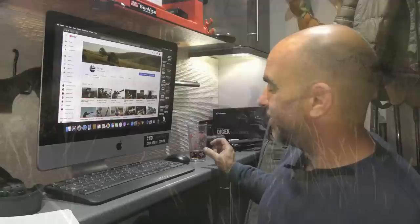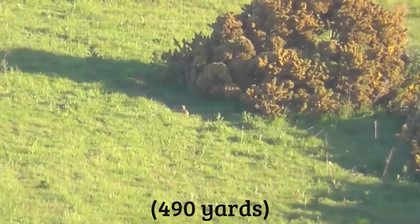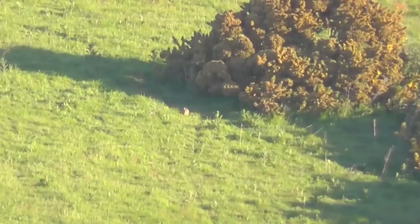Right, okay, we've got a rabbit out here. He's at 451 metres. Just sitting there in the middle of the screen, just near to that shadow. Right. Put some info into the Kestrel and see what we need.